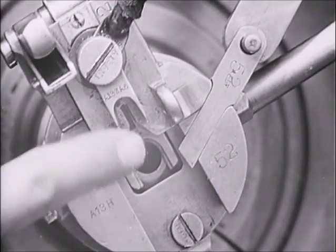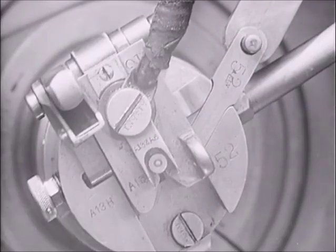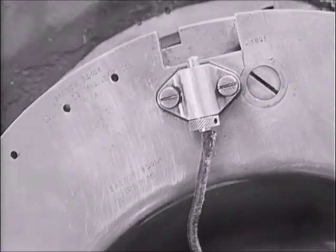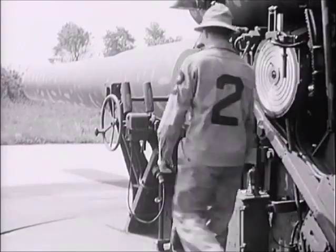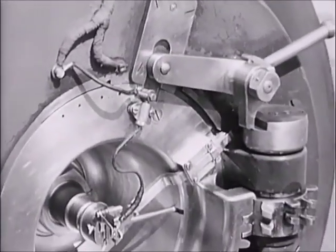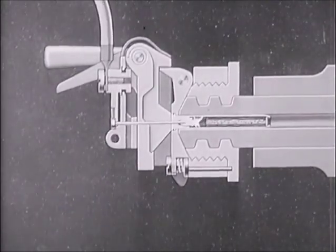The firing leaf also carries electrical contact clips for use in firing an electric primer. As the slide is pushed down, the contact clips engage the primer button. On the face of the breech is a circuit breaker. This keeps the firing circuit open until the breech block is completely closed. With the breech block fully closed, pulling the magneto handle sends an electric current through the circuit to the primer button. From there, it goes through the fine wire in the primer, igniting gun cotton, which in turn sets off a black powder charge in the primer.